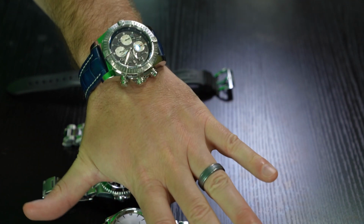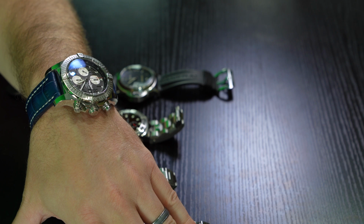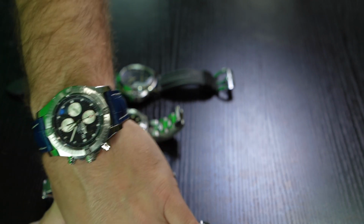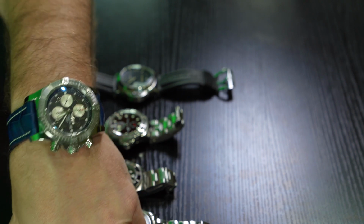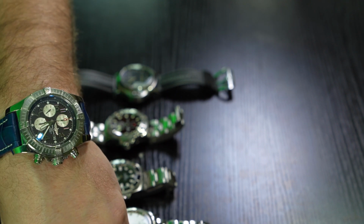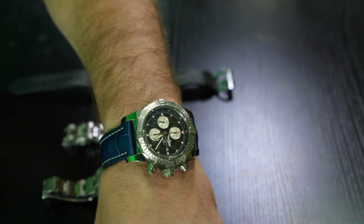Again, I do have a 7.5-inch wrist. Your wrist size will drastically impact the size of watch that is best for you. My best advice is always, go to the dealer, try it on, and get a feel for what fits you best. Because there's nothing worse than picking up a timepiece and putting it on your wrist, and it looking like you wanted it to, but on your wrist it doesn't feel like you expected it to.